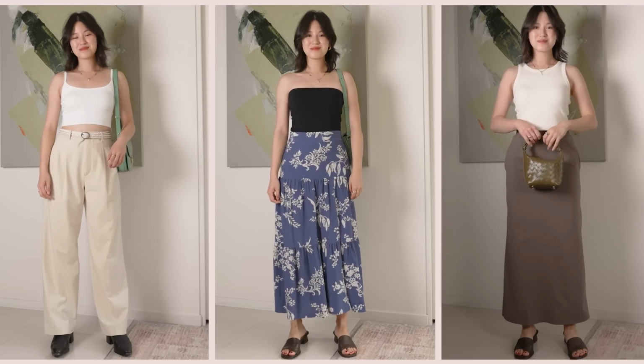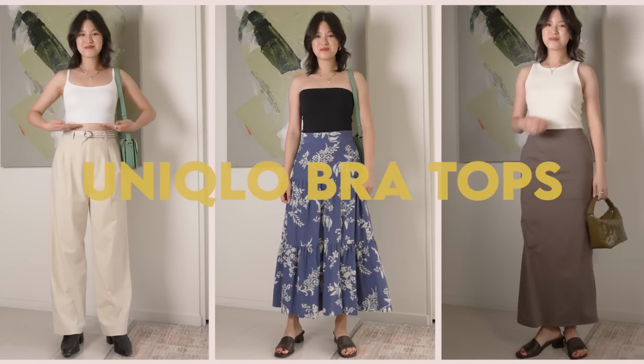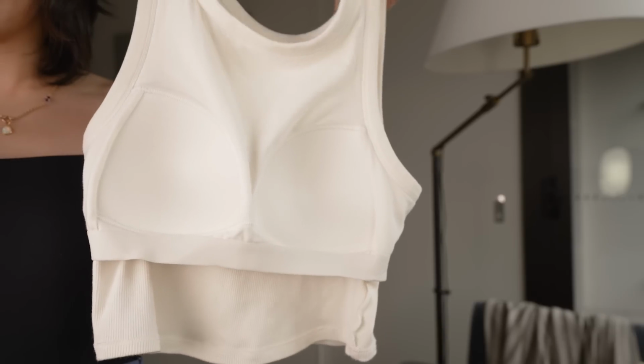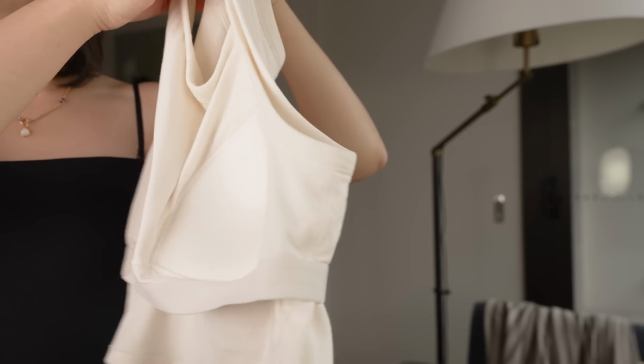The number one piece that's tried and tested in my wardrobe are UNIQLO's tank tops that have the bra inserts included. So I kind of just call them bra tops. These are 3 options of many styles that they do, where the bra insert is attached to the top. I find these super easy to wear for spring summer because I always find it looks a little bit messy when my bra strap is showing. So this style is able to combine the bra with the tank top, and it looks so seamless and clean.